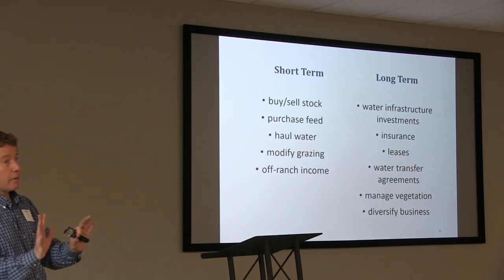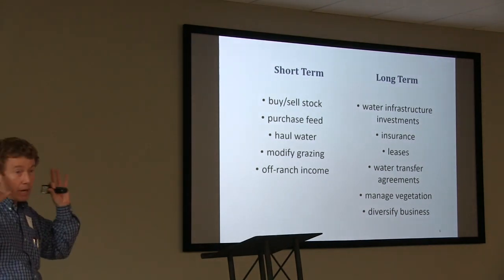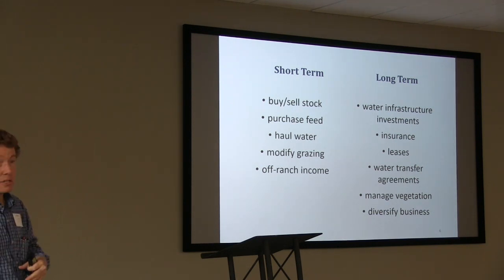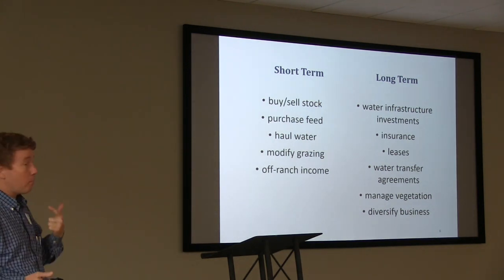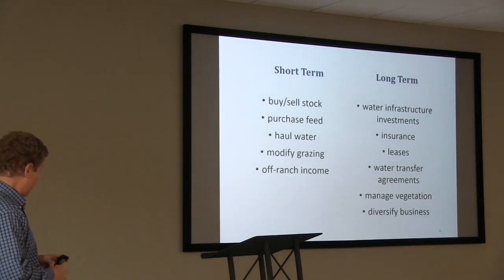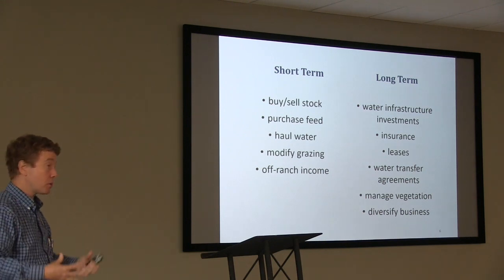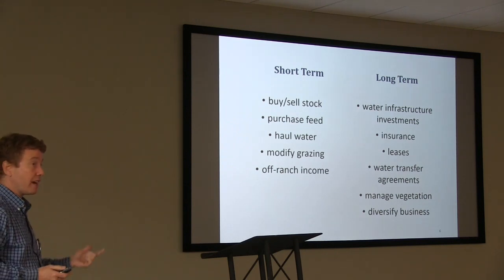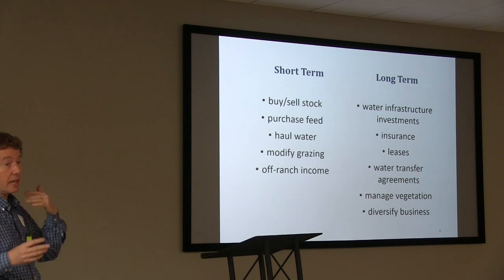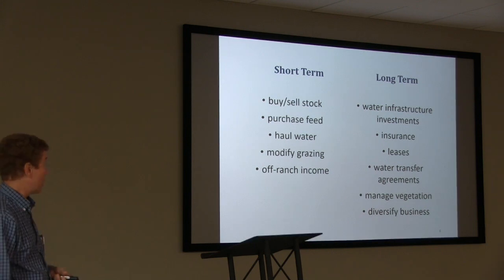So I'm definitely not a rancher, but I had the good fortune to attend a drought workshop that Dan put on a couple months ago. And from what I gleaned, these are some of the short-term and long-term strategies that are common on rangelands to deal with when the weather's not cooperating. So in the short term, you can buy or change the amount of stock that you're producing to deal with the amount of forage and the amount of water you have. Purchasing feed or hauling water, those are two ways to kind of artificially adapt, at least in the short term, with changing resources. Modifying how you manage your pastures, how you move the animals around in a way that takes advantage of water availability, when forage is at its peak production, taking advantage of growing cycles, and then off-ranch income was another theme that we heard.